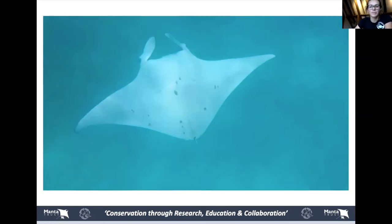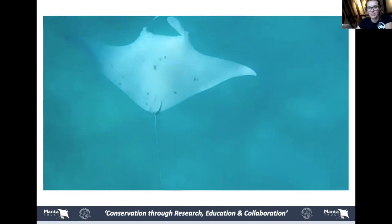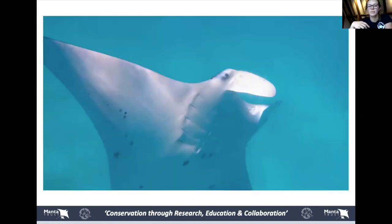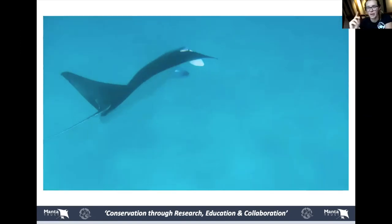So this is one of my favorite encounters with a manta ray. Mantas usually swim on their front, but when they're feeling curious or sometimes threatened, they will flip over onto their back and look at you a bit closer up and check you out. So this one swam around us for about 5 minutes, just checking us out and maybe trying to see what we were.